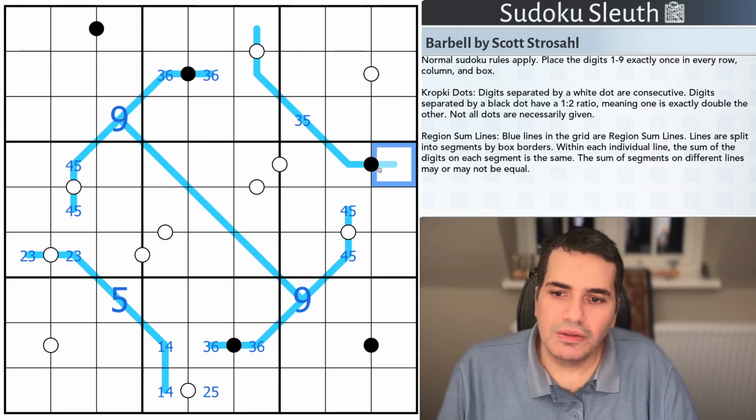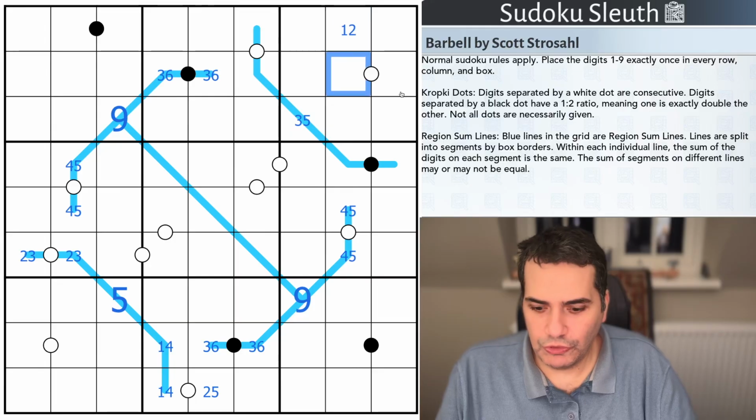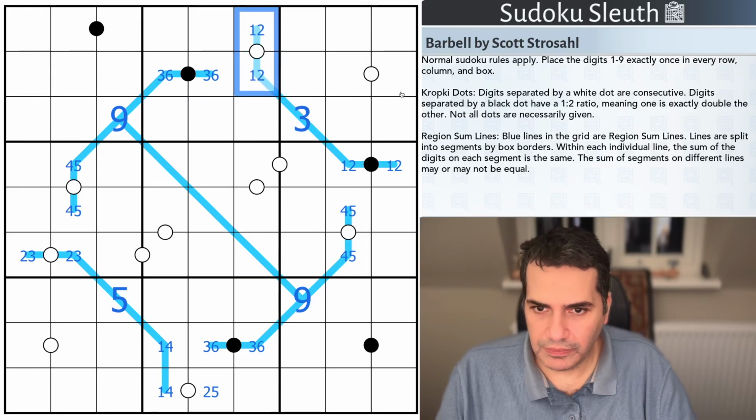You see, the black Kropki dot, back to the fact that I'm adding up to an odd digit, it can only be 1, 2 or 3, 6. And this is 1, 2, this is 3, and this is another 1, 2 pair. Lovely.